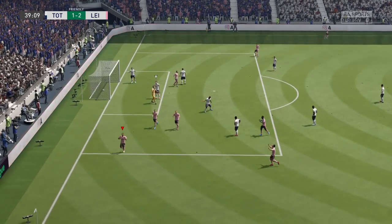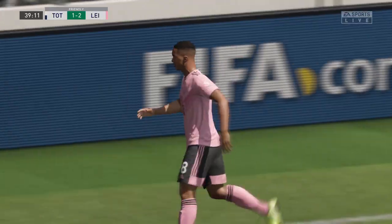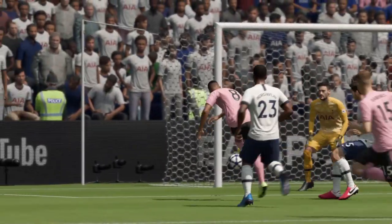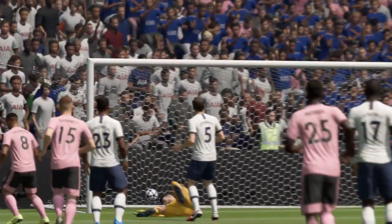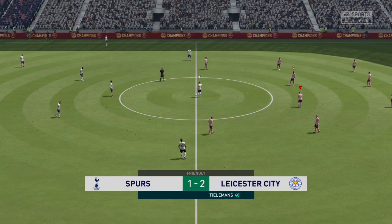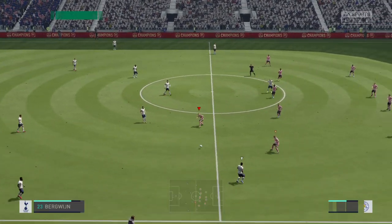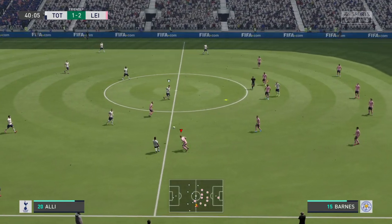It's a fine, well-worked goal from a team that's looking well-oiled and very well-drilled. They've been the better side. They've played with great panache up to this point. And that goal really sums up the way they have been playing. Excellent! Tottenham Hotspur have conceded here. Now they're trailing.